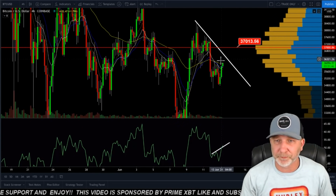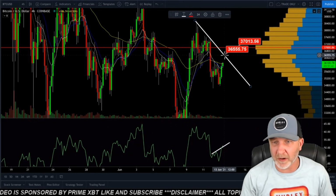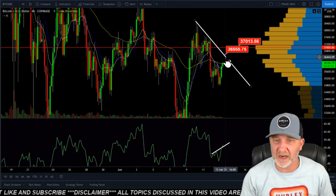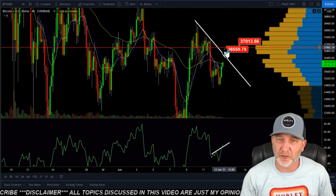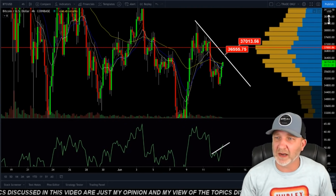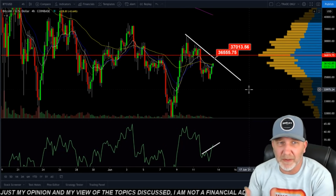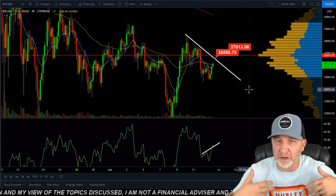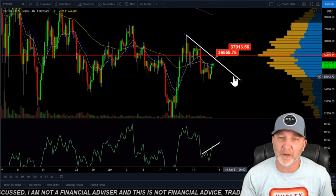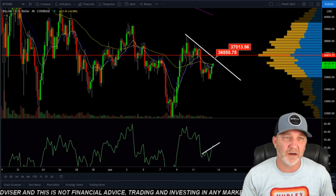But anyways, let's take a look at another spot here that this could top out. Somewhere around the 36,550 range. If it breaks that, then the next point of resistance would be 37, so on and so forth. We'll keep a close eye on it, guys. But overall, like I said, being the weekend, being Sunday, we could get a pump, but I do expect that if we do get a pump, it's going to be a bull trap. Otherwise, I'm still bearish, looking for more downside here.